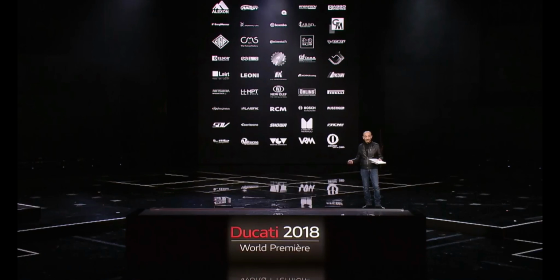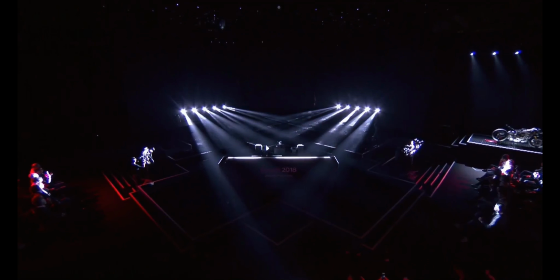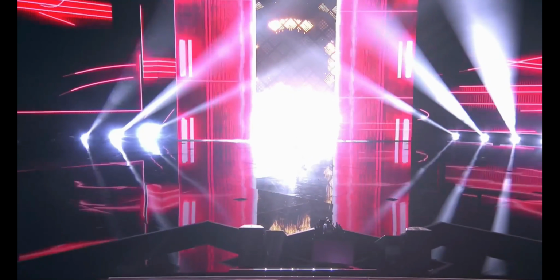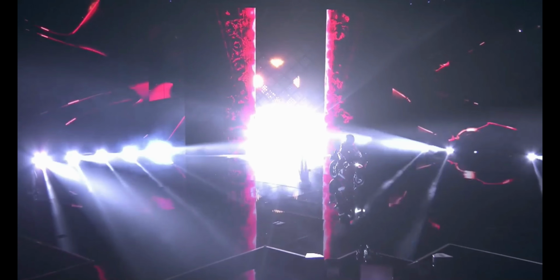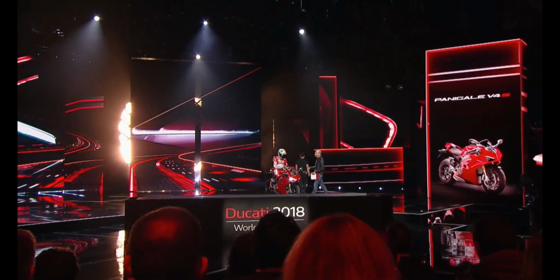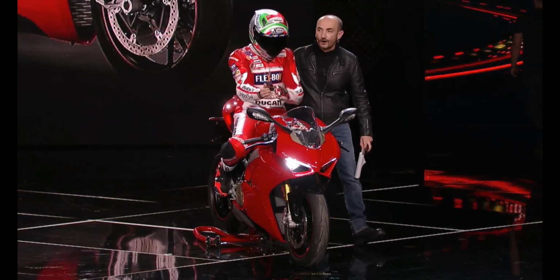I know what you're thinking. Well, you said, okay, you've shown the engine, you've shown the chassis. Can we see the bike? Of course, the Panigale V4. Ladies and gentlemen, the Panigale V4 with a secret weapon from Ducati.